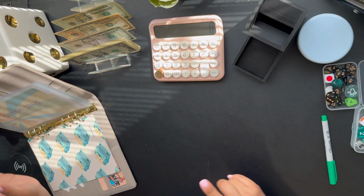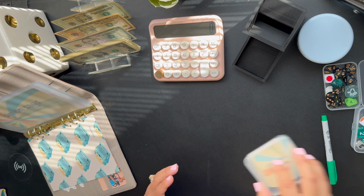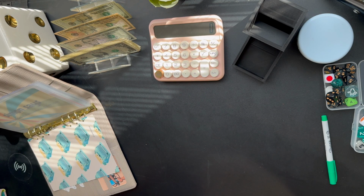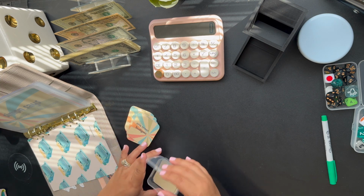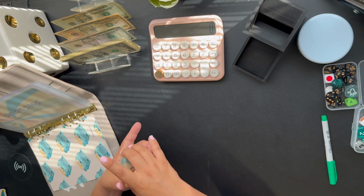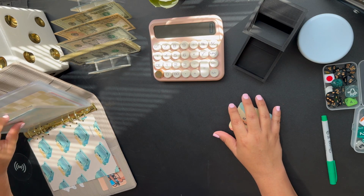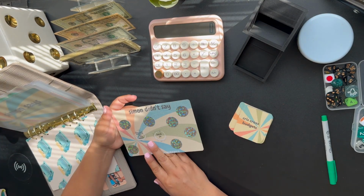Okay. First, we're going to start with Simon Says. Let me get my cards out. Okay, those have already been played, so I'm just going to leave those in there. Okay, let's give these cards a shuffle. And Simon Says comes from my Etsy shop. It's front for Simon Says and back for Simon Didn't Say.